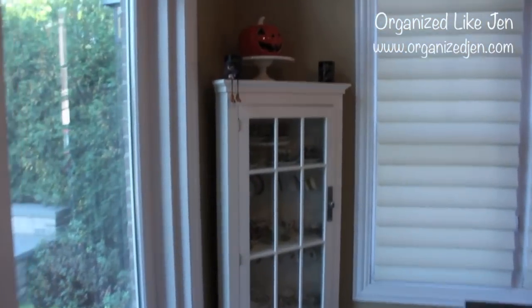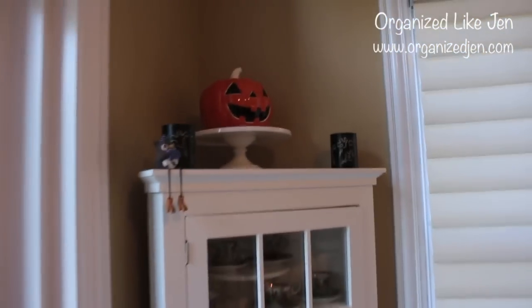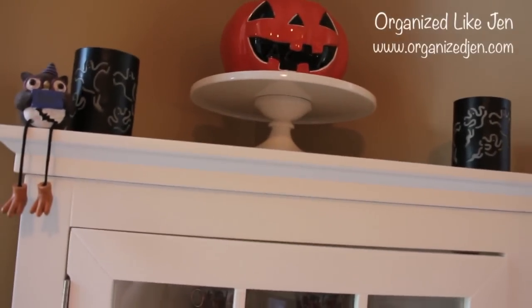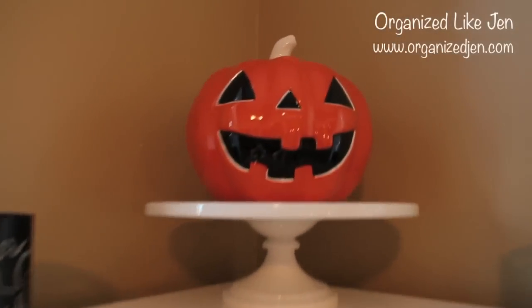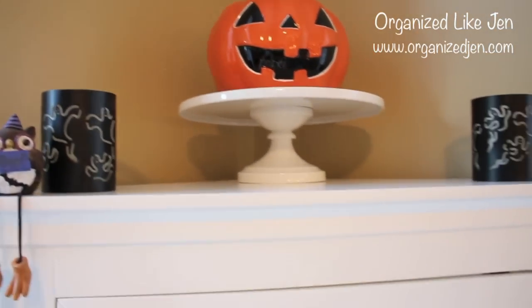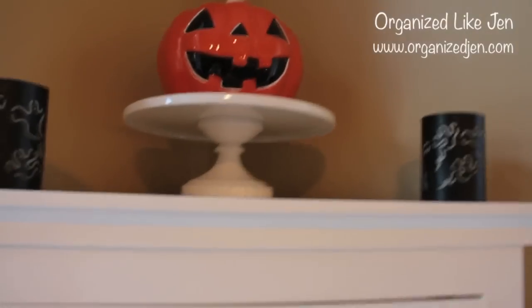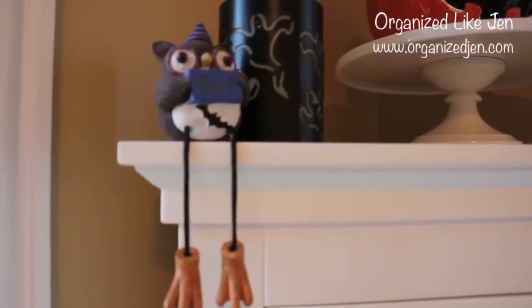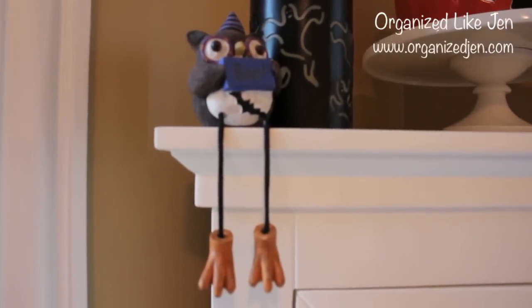If we move over to the corner cabinet here, you can see I just pulled out my Villeroy and Boch piece I had up there and put my little Target jack-o'-lantern cookie jar up there. And then I have 2 ghost candle holders. I believe those were from Pottery Barn a really long time ago. And then I have another one of those little owls. This one says Boo, he's super cute.